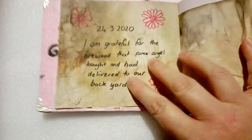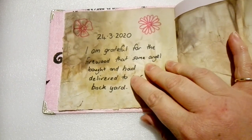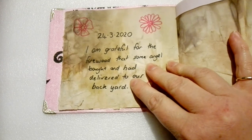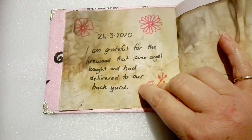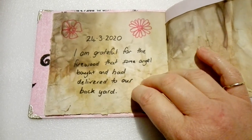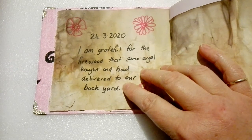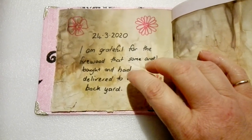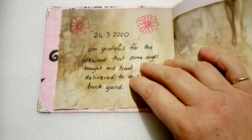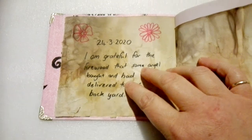with no firewood, absolutely no firewood in our shed. And we don't have electrical power for heating. The only heating we have available to us is our fire. So to pull up the driveway and see a load of firewood in our backyard was huge. We suspect who has done it, but we don't know, and they're certainly not saying.